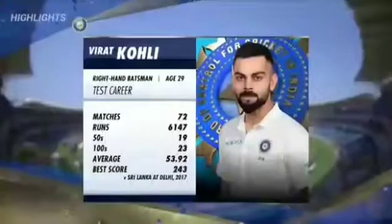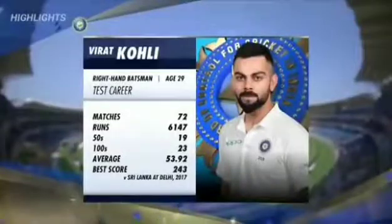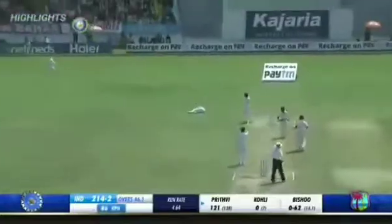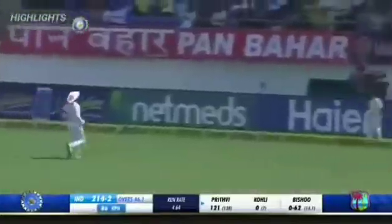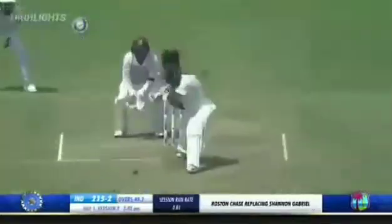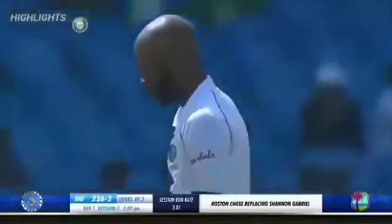The captain, Captain Kohli, batting at number 4. Oh, got a thickish outside edge, evades the fielder in the slips, will get a boundary. Well, that's hit over covers, kind of flat patted it. Will it go all the way? Yes, it does.